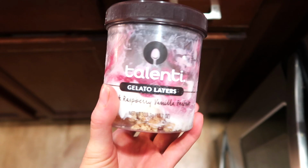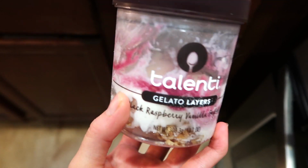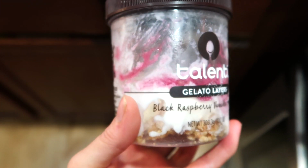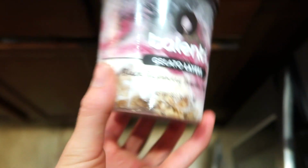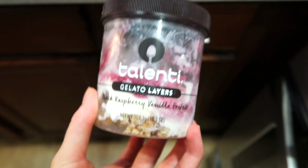Usually for dessert, I like to eat these little gelato things that you can get at Ralph's. It's by Talenti, I guess it's called. And this one is the black raspberry vanilla with layers, and it's like a parfait. I also like the pistachio one.